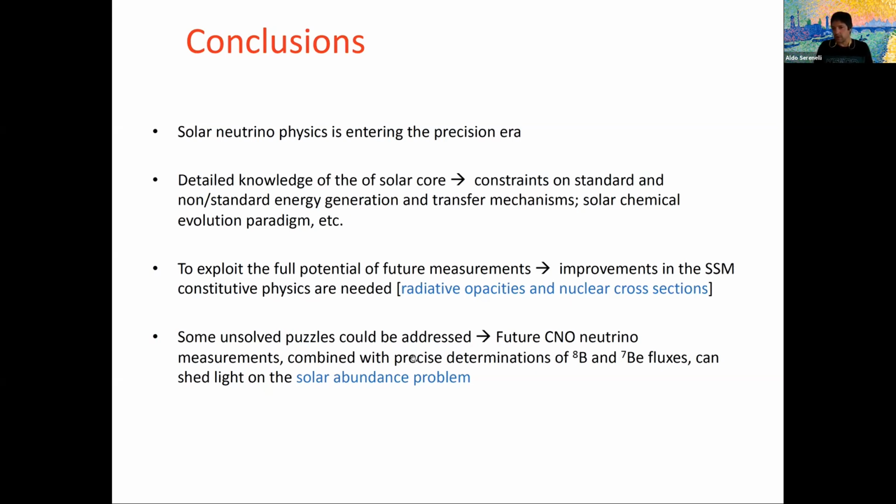We need to improve the solar models, that's clear. Particular work is being done on radiative opacities and nuclear cross-sections, which is very important. But we still keep some unresolved paths. And this goes again beyond the standard solar model paradigm. If you work within solar models in general and you introduce non-standard physical properties or processes, we still more or less come out with the same result: low metallicity does not produce good helioseismology. And so far, there's not even a non-standard solution to this problem. So this remains open. And with this, I finish.